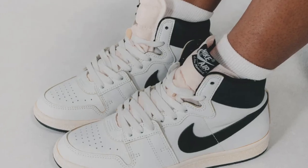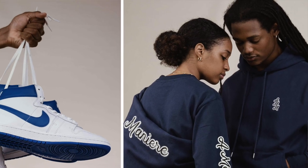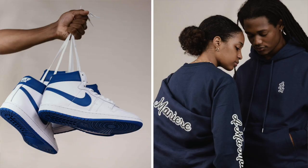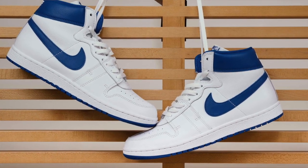I'm still waiting to see how these blue pairs will come out. They already released and they're just switching the colorways on them, but there's supposed to be a royal blue and white one that looks promising as well. I'd like to see that in hand. So stay tuned for that.